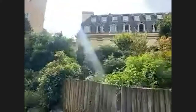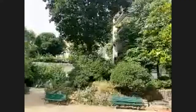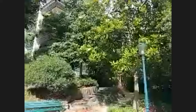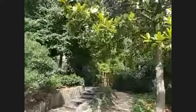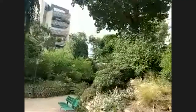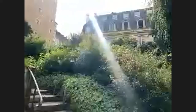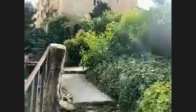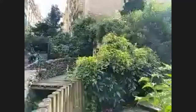This little square back here used to be the square Juliette Recamier, but they stripped it of her name and named it the square Roger Stéphan. They changed it in 2008. He was a resistance fighter in 1941. He created a newspaper called Combat, that was for the resistance fighters. So it was a very underground, secret paper.